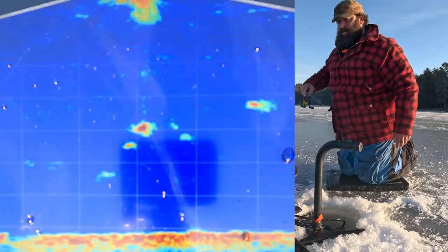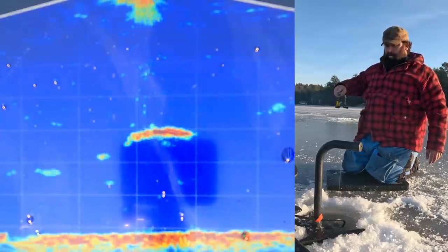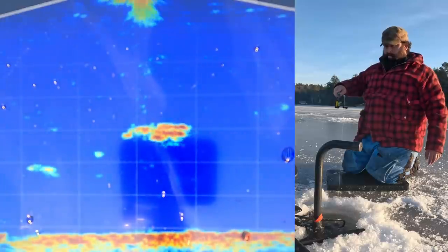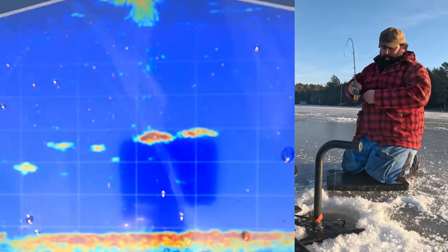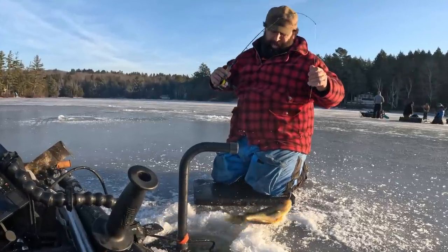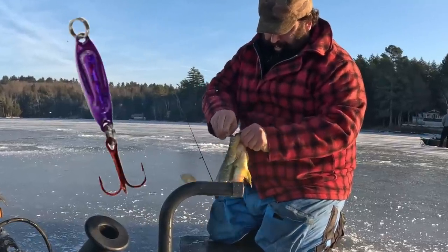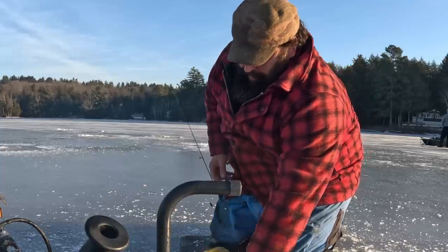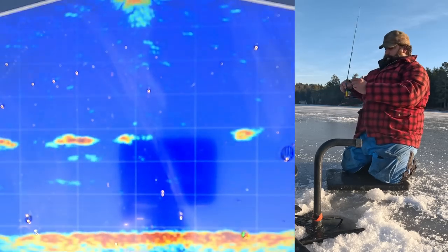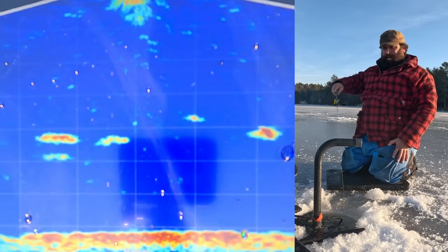Let's find him again. There he is. Another good one. Big old slab. That is a meaty one there. Look at the size of that one, guys. Giant. Got that one on a rattling Castmaster, purple and white. Giant. Jeez. This is unbelievable. Does it get any better than this anywhere? Crappie fishing? Just wailing on 15s all day.